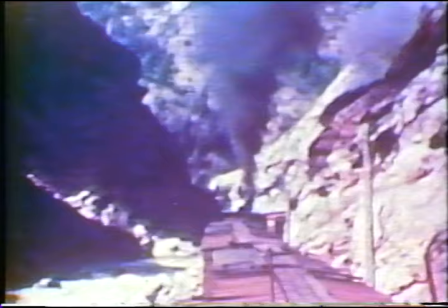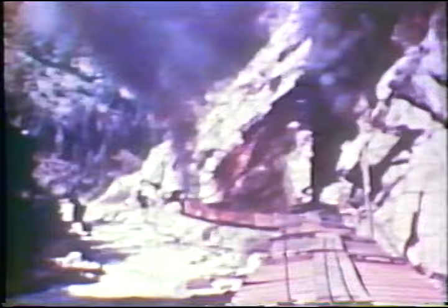We make the run between Golden and Forks Creek. The 13 miles through the scenic canyon from Golden to Forks Creek were completed in September of 1872 and was advertised as the Grand Canyon of Clear Creek. Highway 6 now covers the railroad right-of-way.